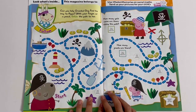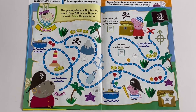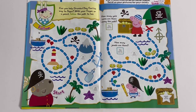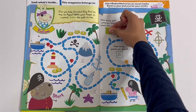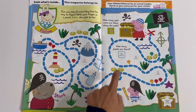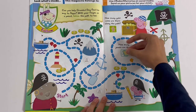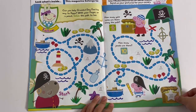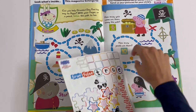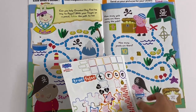Follow. So this is like a map here. Just follow the trail to get all the way where X marks the spot. Have to stick on the stickers. How many gold coins? So we've got 1, 2, 3, 4, 5, 6, 7, 8, 9. Nine gold coins. Now, how many jewels are there? Got the coins, but 1, 2, 3, 4, 5, 6, 7, 8, 9, 10 jewels. You can also stick some treasure. Last one.